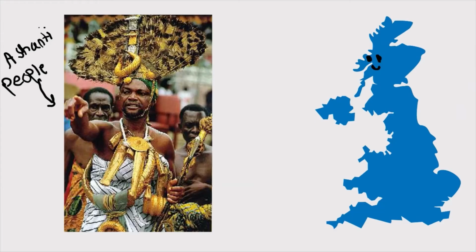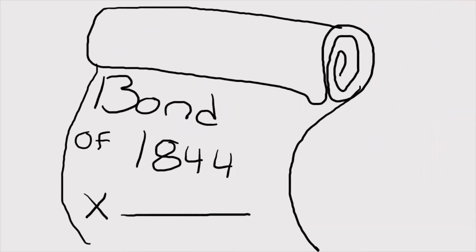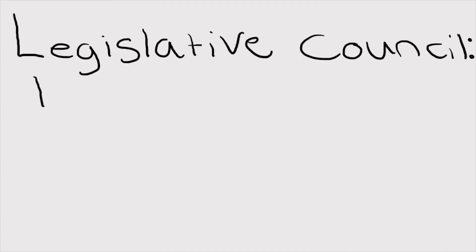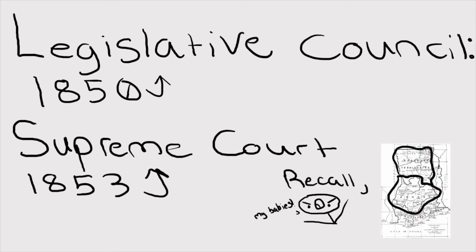The Ashanti didn't appreciate the assimilation that was occurring and invaded the coastal states of the European traders. The Bond of 1844 was signed, allowing the British to gain judicial authority from African courts. A legislative council was created in 1850 and a Supreme Court was created in 1853. The Ashanti and Northern Territories were the responsibility of the governor at the time.